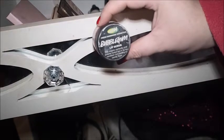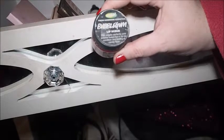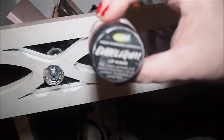I've also been using this because my lips at the moment are very, very dry and chapped, and when it comes to putting liquid lipsticks on, this is really, really good. It's just a bubblegum lip scrub. I've had it quite a while, so I do need to try and get it out of my collection. Mascara.